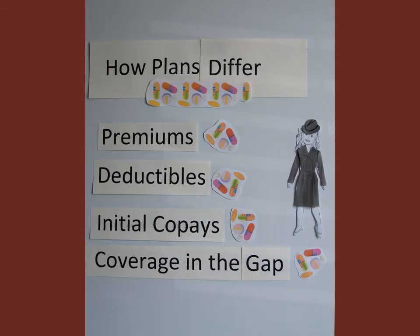What should you consider when you choose a Part D plan? Look at premiums, deductibles, initial copays, and coverage in the gap. Insurance companies may charge whatever premium they choose, but a higher premium does not necessarily mean better benefits. Plans may have deductibles of up to, but not more than $310.